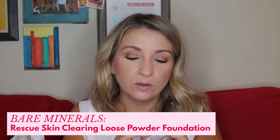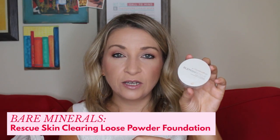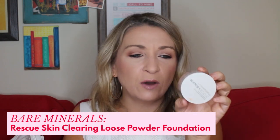This is the Bare Minerals Blemish Rescue Skin Clearing Loose Foundation powder. I love this. I don't use it as a foundation. I use it as a final step, almost like a finishing powder, just to blur everything out, especially when I'm filming. On regular days, it looks a little too heavy, but for filming for a special event, it's wonderful. I will repurchase this.